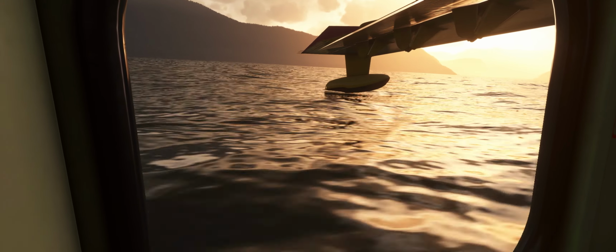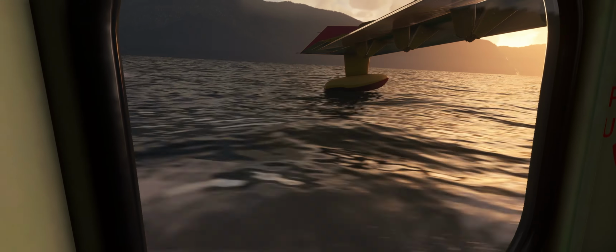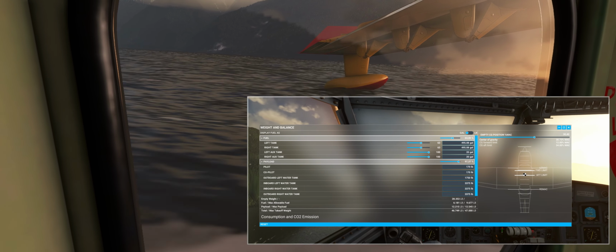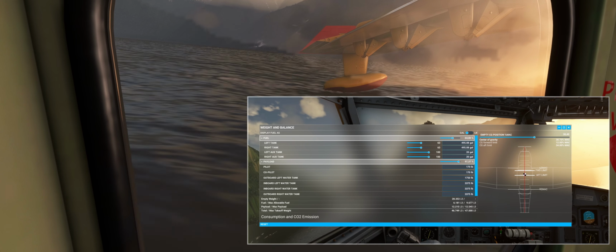We now increase the thrust and notice how long we stay on the water surface. We only manage to take off at around 100 knots. And indeed, in the weight menu, we can see that the tanks are now full. The Super Scooper now flies very sluggishly. Very well simulated.